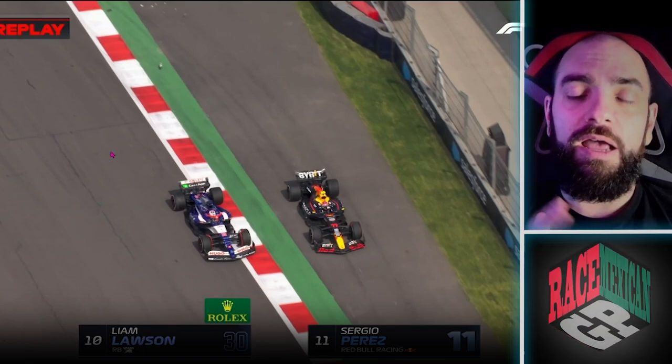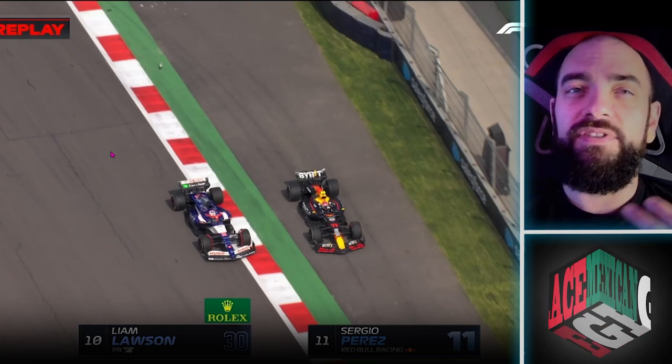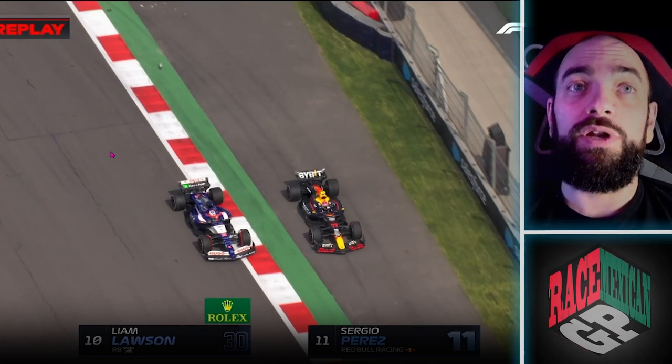I suspect, now Perez is not the best driver in the world, but I suspect that he could have driven through the field and finished like 10th, 9th, at least catching up to the Haases at the end of the race. But because of that damage, he was totally compromised.